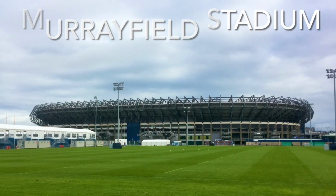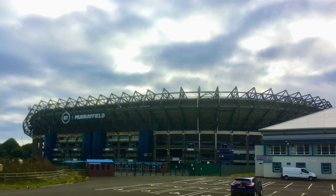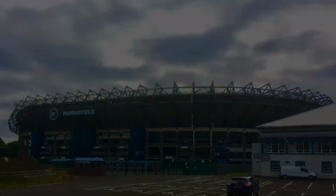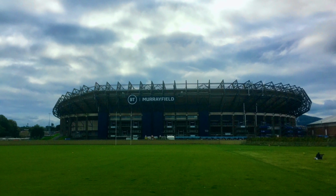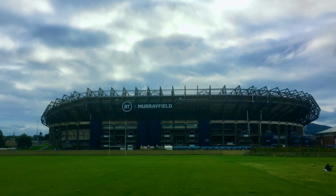Murrayfield Stadium was opened in March 1925, where each spring our Six Nations dreams come alive. 67,500 spectators make an almighty din, roaring on Scotland in the hope of a win.